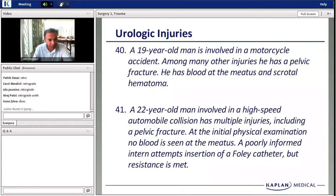If the resistance is met, back off. Don't try and force or push the Foley catheter in, because it's again an injured urethra and you should do a retrograde urethrogram for the simple reason that once you identify that the patient has a partial tear in the urethra, then the urologist can put in a flexible cystoscope. Under direct vision, they pass a guide wire, and over the guide wire, they pass a catheter.